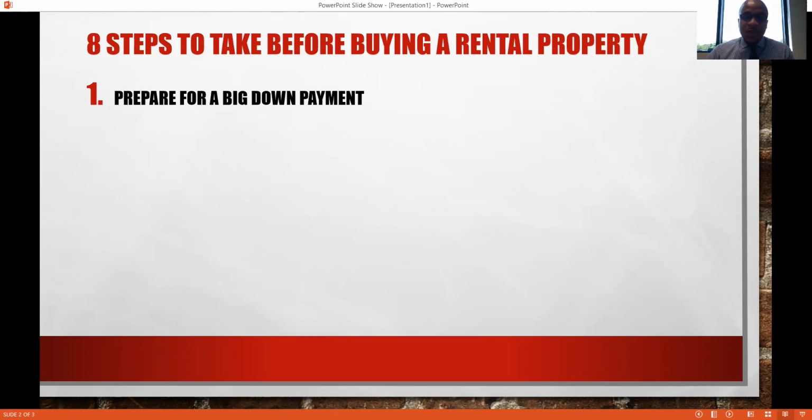With an investment property, they're going to ask you to come up with their 20% down payment in full to qualify for that home loan. Now, there are some caveats to this, specifically when it comes to an FHA loan. If you have an FHA loan where you have that 3.5% down payment and you're buying a rental property that is a duplex or a triplex and you are living in one of the units, there is a possibility that you could qualify for an FHA loan. But typically, you are going to want to have a much bigger down payment for a rental property than you might have to have when it is your primary home. So step 1, prepare for a big down payment.